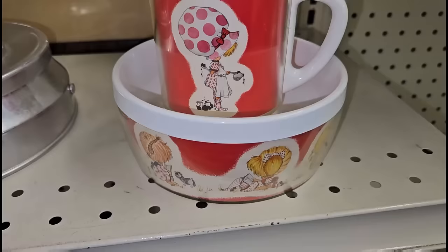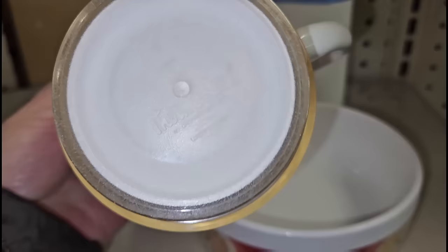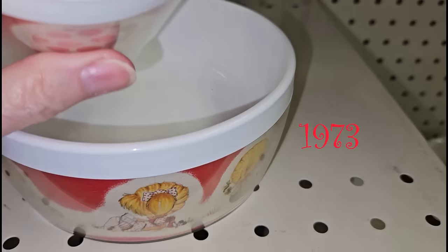And this is a cute thermal serve, was it? Thermal serve, West by West Bend, little Holly Hobby set. The bowl said $10, and the mug says $12. Wow.